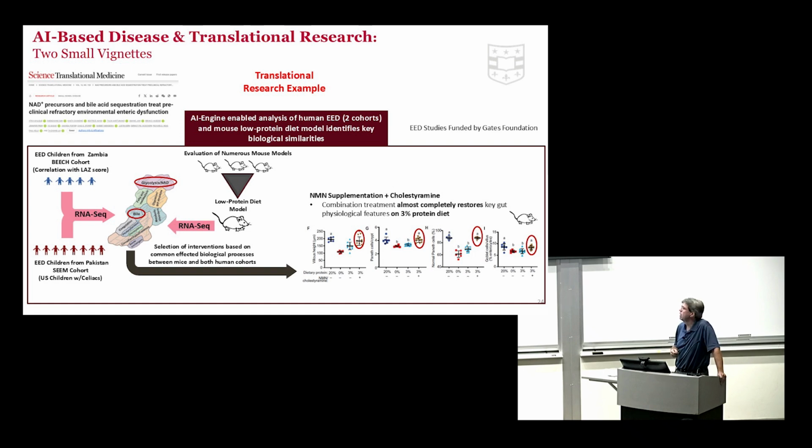supplementations, diet, etc. So what we did is we took 2 of the different cohorts because we wanted to find something that was in at least 2 different places and wasn't unique to a particular cohort. And we took the RNA-seq data, and actually the EED from the Pakistan, the SEAM cohort, they actually used children from the US with celiac disease as a control. So not a perfect control, and the other one didn't have a control. So we really wanted to know that whatever we were looking at was showing up strongly in both of those cohorts and wasn't simply an artifact of the controls in one case or the correlation analysis in the other.